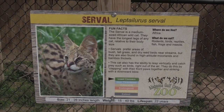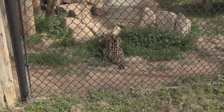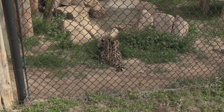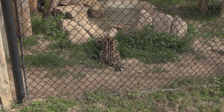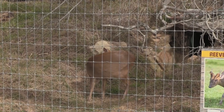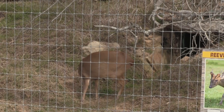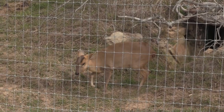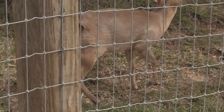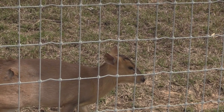All right, we got serval. That is another very, very cute cat. Nibbling on some grass, looks like. Alright, we got some Reeves muntjac deer. Don't want to scare these animals. Oh, they're so cute. Such a cute looking deer.